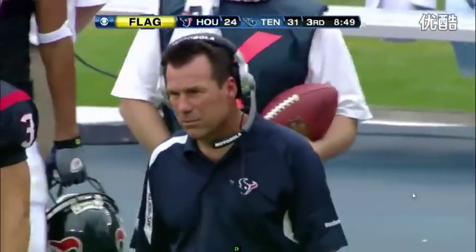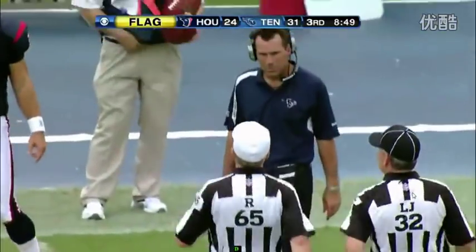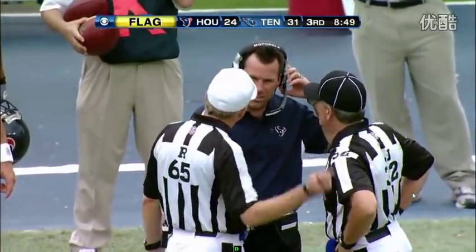You know, it's important now, Gus, now there's a third. They just dropped a penalty flag again. Oh, he picked it up. That's a little strange. And Gary Kubiak's getting it sorted out. Obviously, this is going to go in his favor.